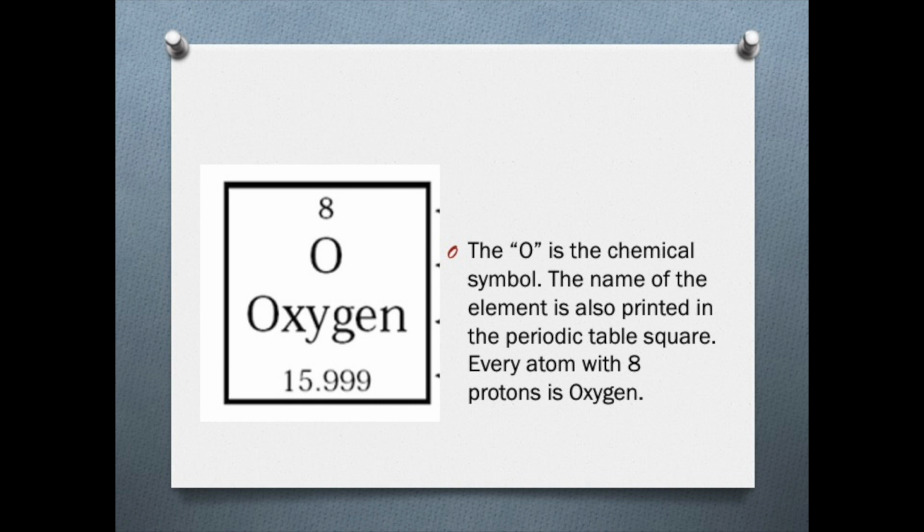The name of the element is also printed in the periodic table square for the periodic tables that you guys use. So here we have every atom with 8 protons is oxygen. So you have the atomic number and the chemical symbol so far. Make sure that you're always beginning those chemical symbols with a capital letter. If you do not, that is incorrect. Your answer will be marked wrong. That is non-negotiable.